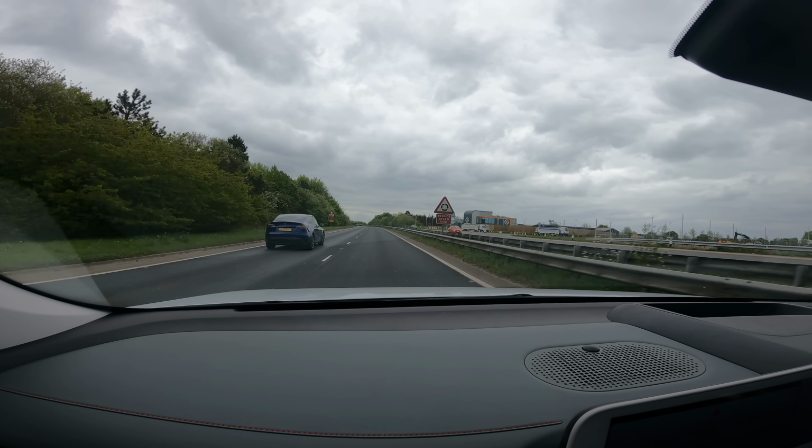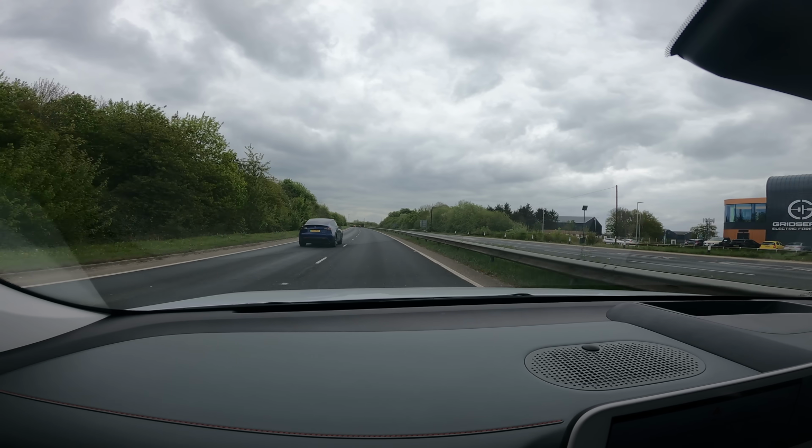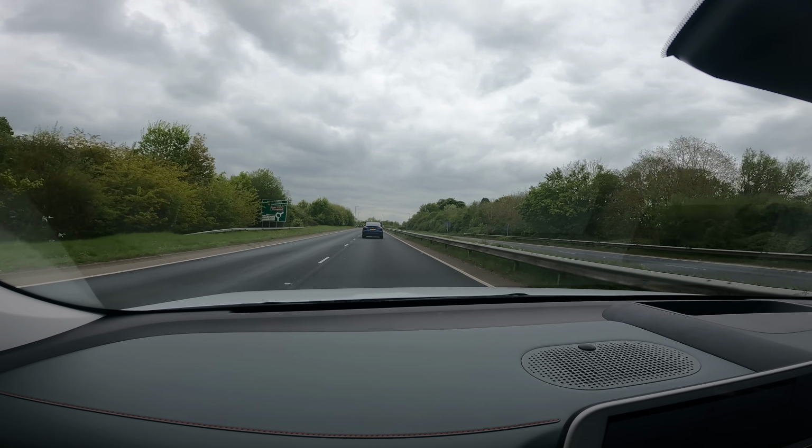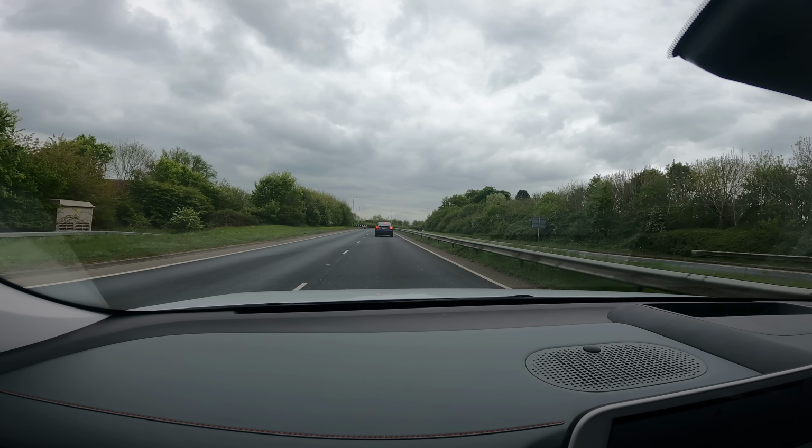Yeah, I think I'm power limited. Yeah, that's why it's not pulling as well as it should do. It doesn't show any power limitation, but I can feel it doesn't have full power anymore.